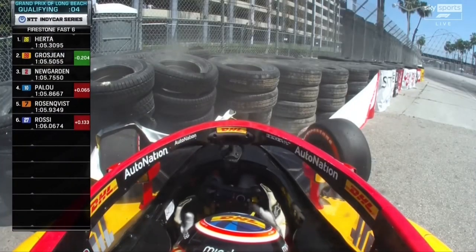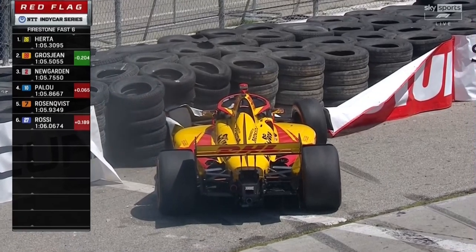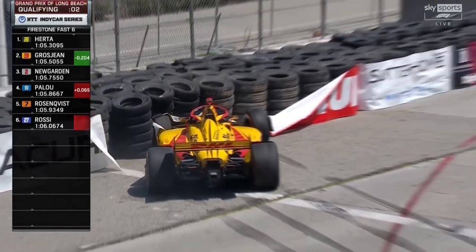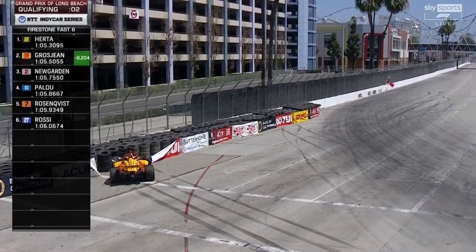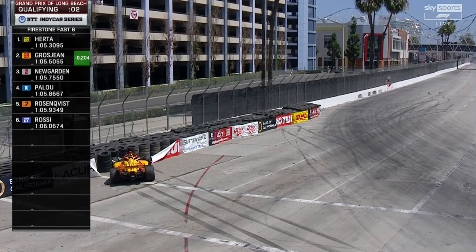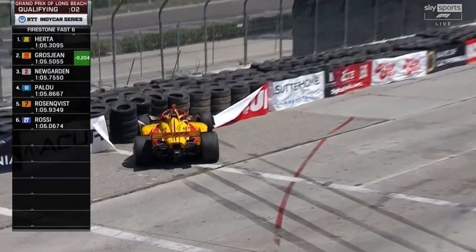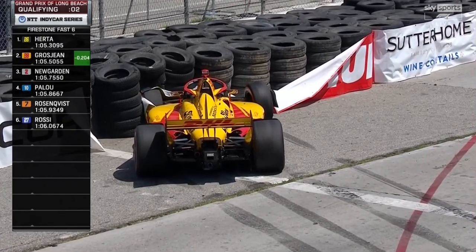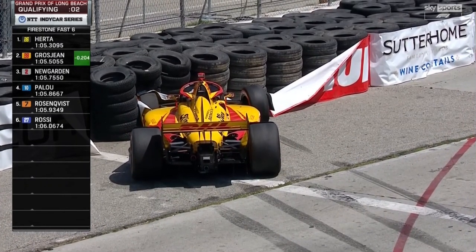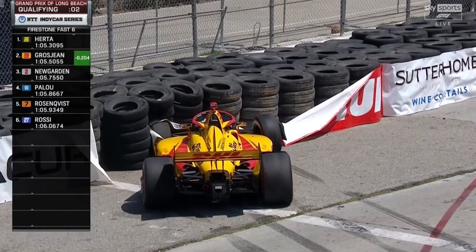Oh, he was up, Grosjean. 2 tenths on Colton Herta. Looks like turn 5. Looks like turn 5, yeah. Yep. Oh, seen so many issues there this weekend. You can see the skid marks, all 4 tires locked up. And he lost it early. And that's it. That is it. What a shame for Romain Grosjean. However, for his teammate Colton Herta. And Rossi's going to end up P6.